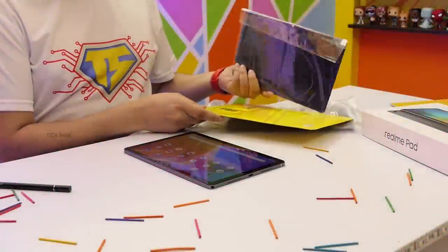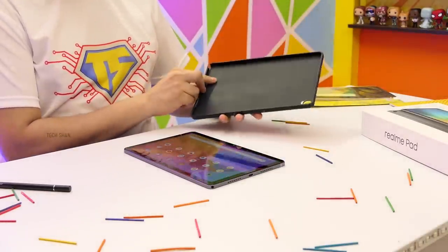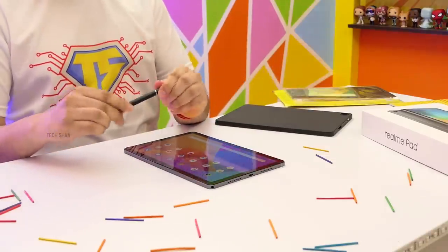With this tablet, I also grabbed a tempered glass, a basic silicone case, and a stylus for Rs. 300 each. Gets the job done for basic protection and taking notes.